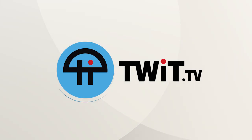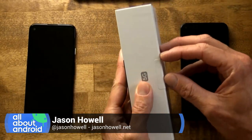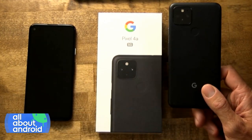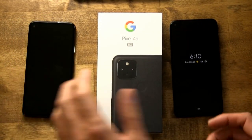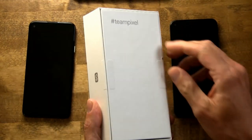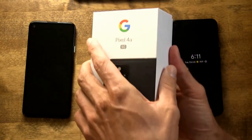This is TWiT. I'm going to really quickly show off the Pixel 4a 5G. I actually just got this earlier today. And thankfully, I've already opened the Pixel 5. I have one of those right here. I also happen to have the Pixel 4a right here. So what you're looking at right now is literally the entire 2020 release family of Pixel devices.